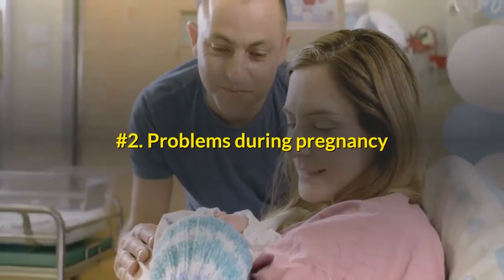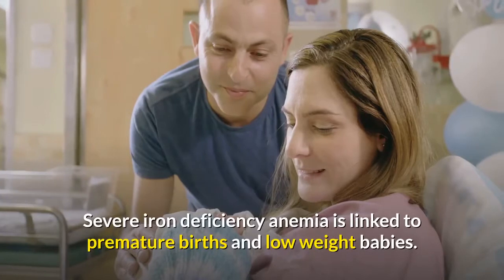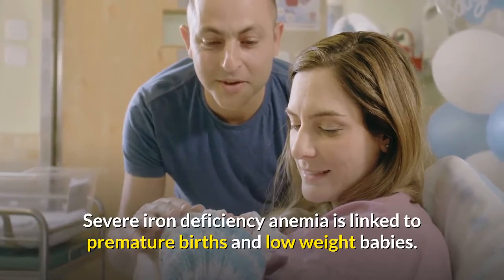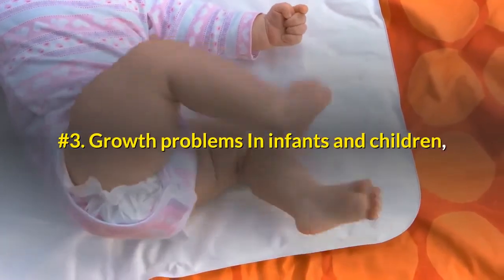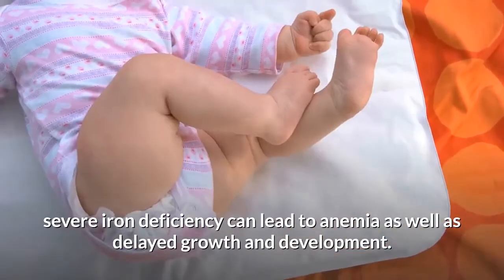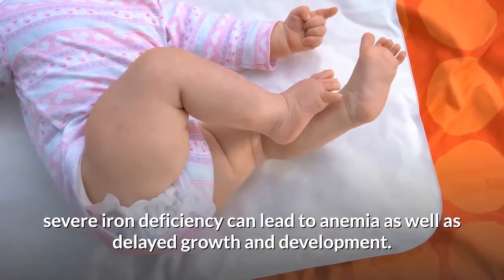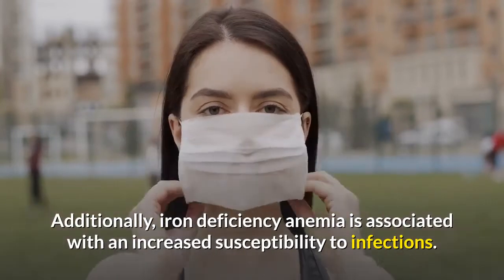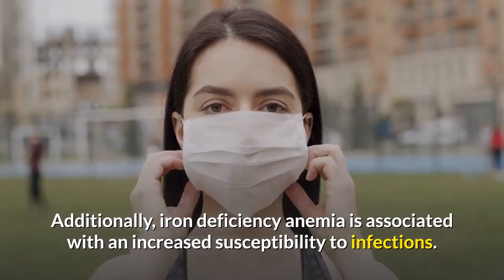And the second complication can be problems during pregnancy. Severe iron deficiency anemia is linked to premature births and low-weight babies. And the third complication is growth problems in infants and children. Severe iron deficiency can lead to anemia as well as delayed growth and development. Additionally, iron deficiency anemia is associated with an increased susceptibility to infections.